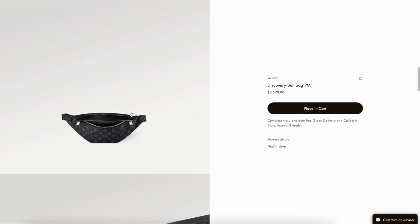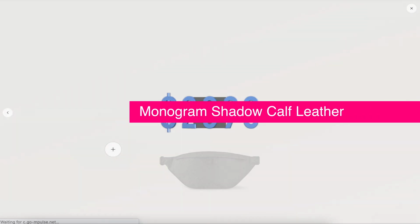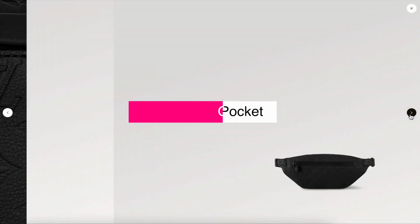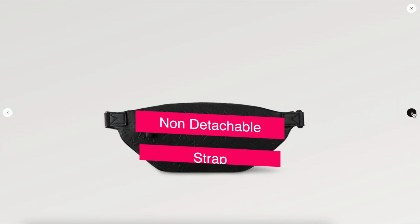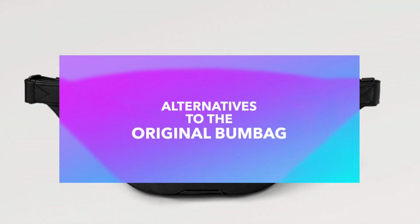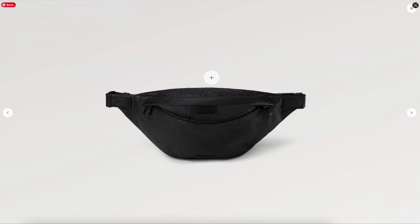Along with this one, the Discovery Bumbag PM, priced at $2,890. I think this one's pretty stealthy and looks pretty good as well. So these are other versions that you can consider. For example, this version even comes with an outer zip pocket that I find ultra versatile and super user friendly. For this one, unfortunately, the strap is not detachable. So those are some other versions you could consider if you're still really into the original Bumbag style, but don't want to pay the pre-loved market price for it.